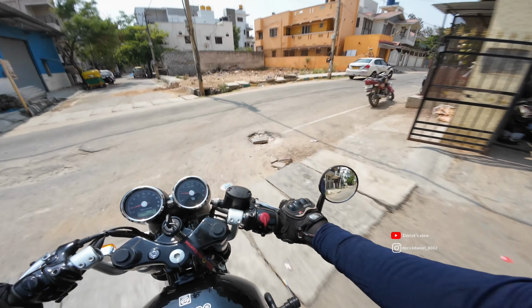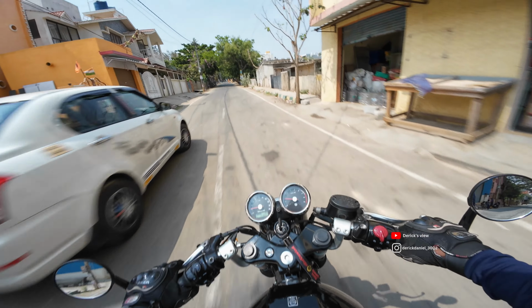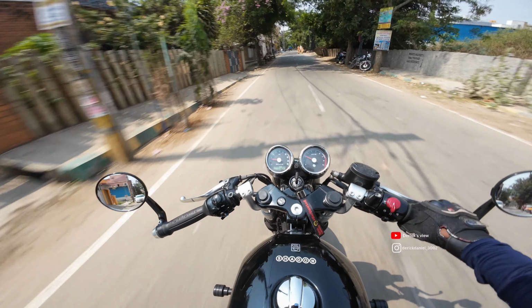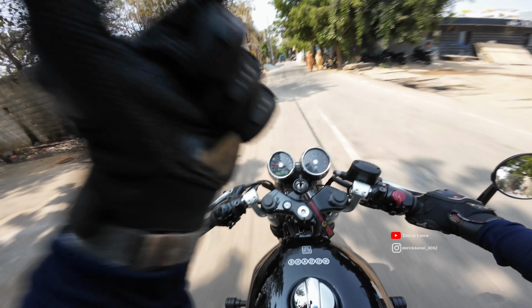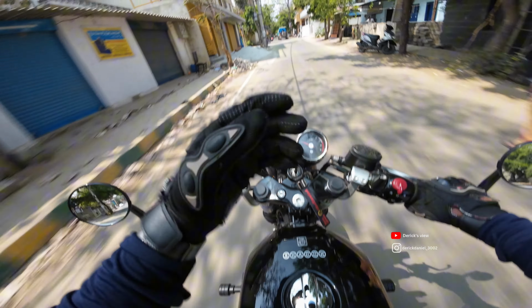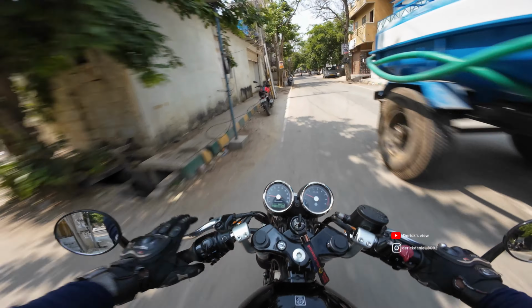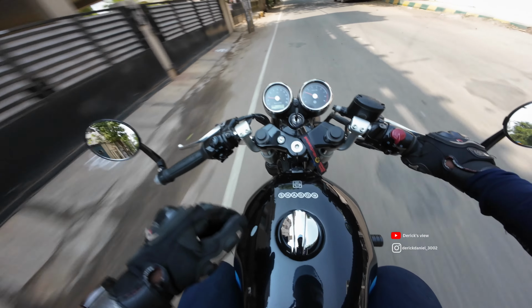Right now we are on the bike, and I hope you guys can see the motion blur, but to see it completely we need to head to the highway and see how the motion blur comes, how cinematic it looks. And let's go now. This is the first time I am using the ND filter, and I hope the audio is clear, by the way. Let's go.